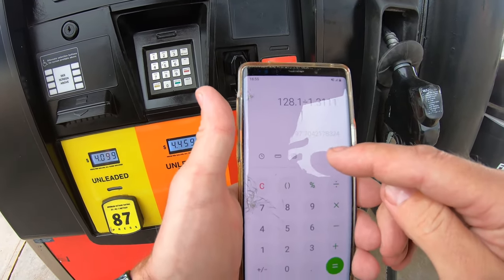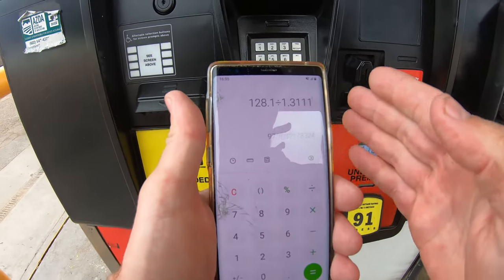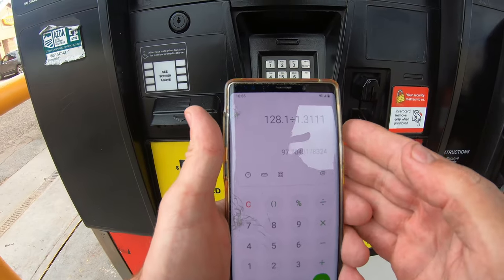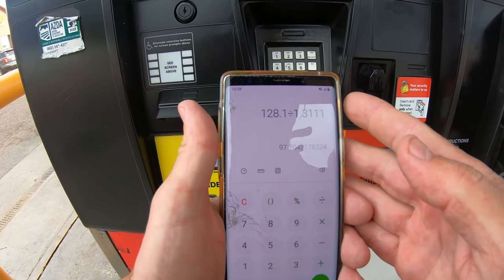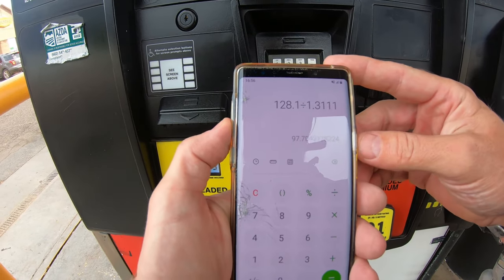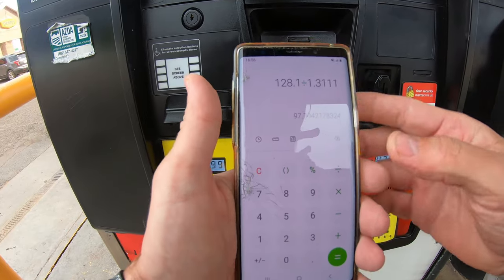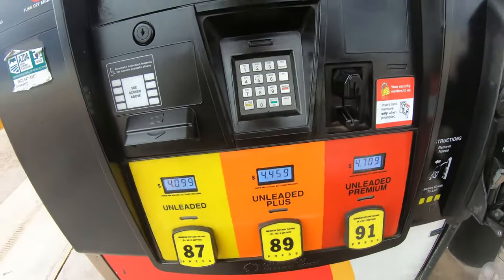So with everything pegged, worst case scenario, pegged the whole way, going through rain, 200 pound rider with 35 pounds of gear, I still got 97.7 miles to the gallon. That is absolutely fantastic.